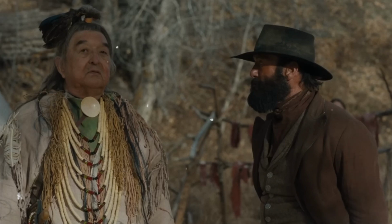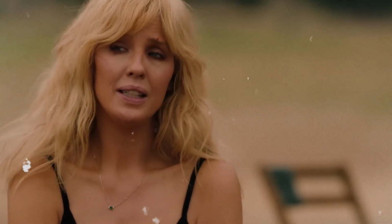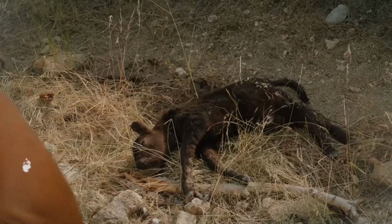Her love for Rip shows a different side of her, but it doesn't soften her, it just reveals another layer. Audiences connect with her not because she is likable in a traditional sense, but because she is raw and unfiltered. She doesn't seek approval, and that authenticity makes her one of the most memorable characters on television.